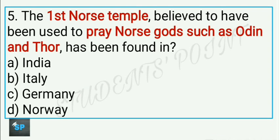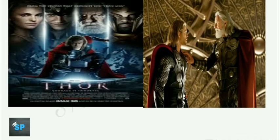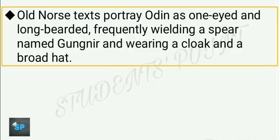Okay, so let's move ahead now. The first Norse temple believed to have been used to pray to Norse gods such as Odin and Thor has been found in Norway recently. So are Odin and Thor the characters which we have seen in Marvel movies? So these Marvel characters are inspired by those ancient mythological characters.